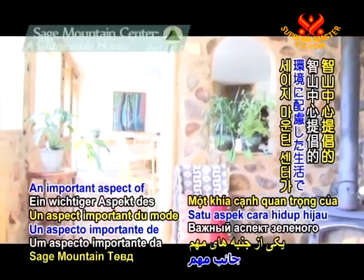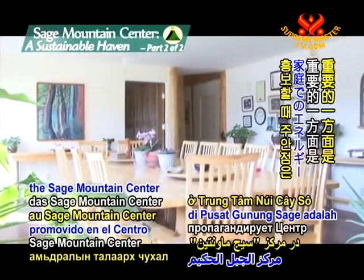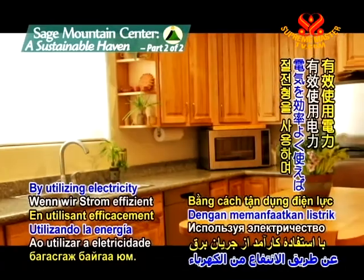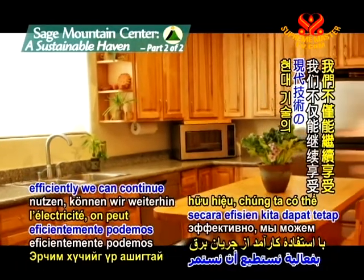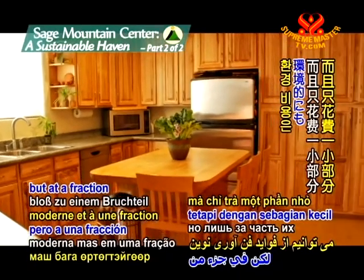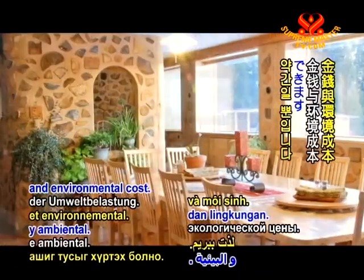An important aspect of green living promoted at the Sage Mountain Center is reducing energy use in the home. By utilizing electricity efficiently, we can continue to enjoy the benefits of modern technology, but at a fraction of the financial and environmental cost.